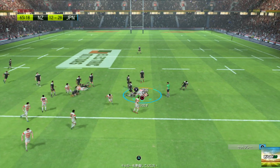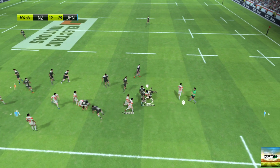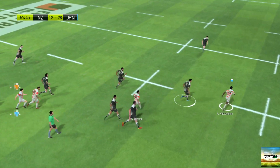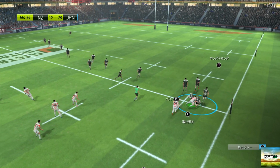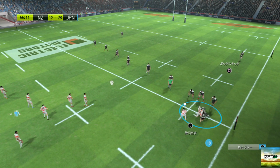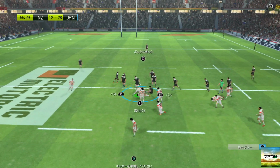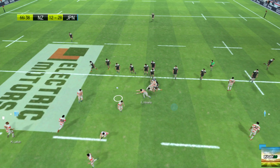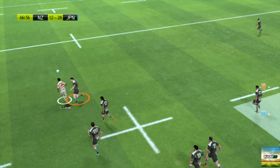They set up a ruck. Ball still in their possession. Oh, wonderful offload. He's taken to the ground. Now he has to release the ball. In they go to the ruck. And he still manages to free up the ball despite that contact.